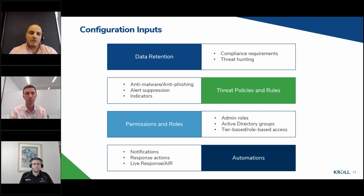Permissions and roles are subject to what your organizational structure is, how it functions, and what internal processes are, and quite a lot of security is built upon this very basic building block of identity. Especially a lot of cloud security focuses around identity.